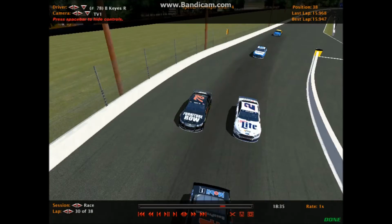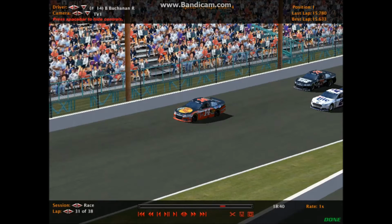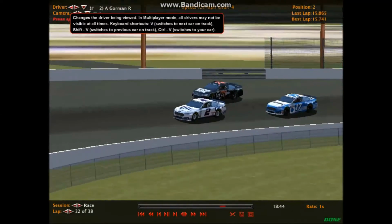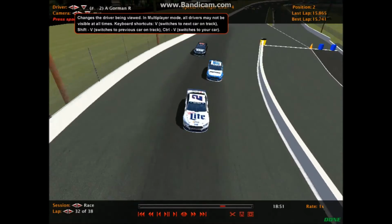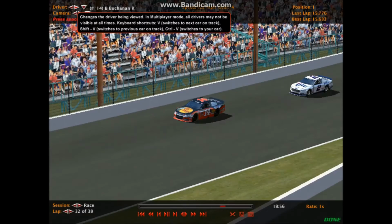I think Andrew Gorman, you gotta think that at some point, maybe Andrew Gorman is just waiting. So the slap car here is kind of slowing Andrew Gorman down a little bit because he cannot get around Blaine Keys as fast as Bubba Buchanan did. And now here comes Abe Troxel once again. This is a pretty interesting three-car battle right here. But now we only have a few more laps to go.